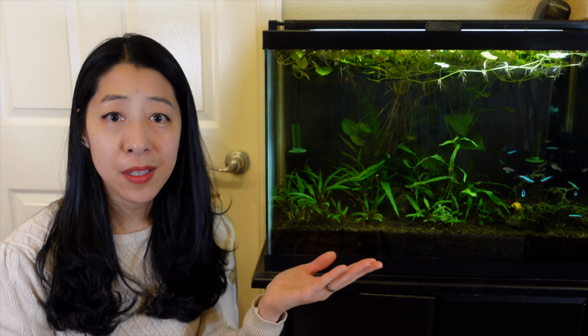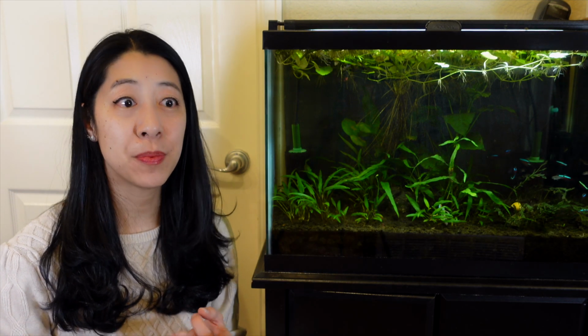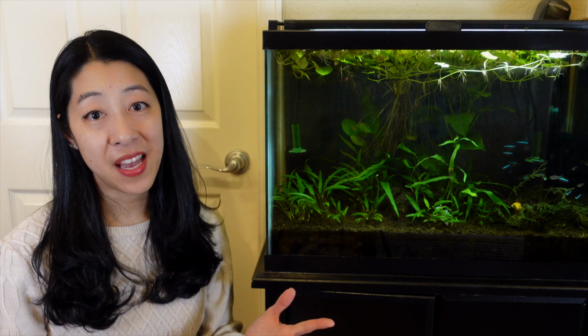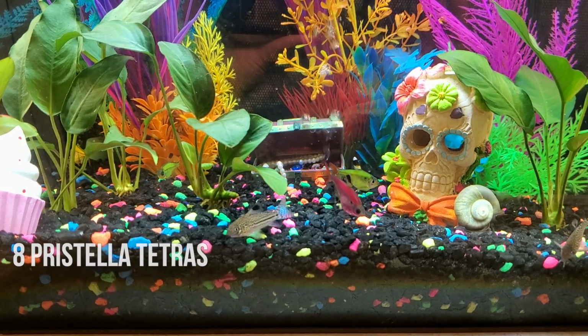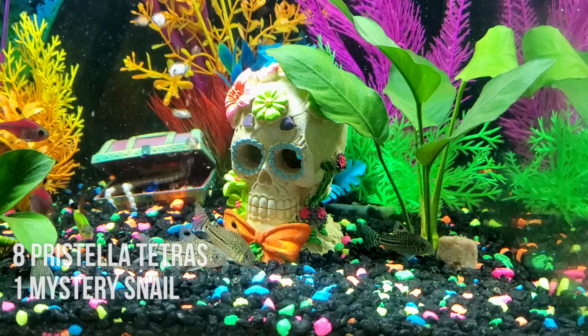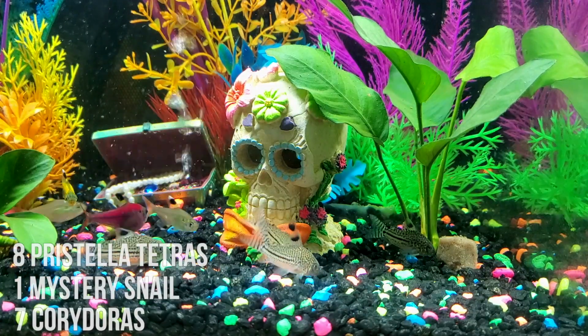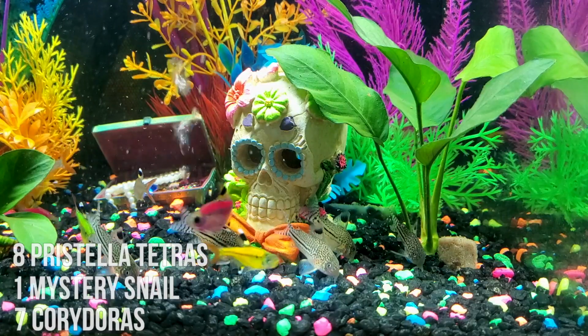So yeah, who knew I was gonna learn so much from the kids' tank in terms of take cories home as soon as possible, make sure to be careful when dosing salt. The final count in that tank is 8 Pristella tetras, 2 of each color, purple, green, yellow, and now the regular silver. We've got Snowy the mystery snail, as well as, final count, 7 false julii cories have made it through quarantine and are now healthy and eating and doing fantastic.